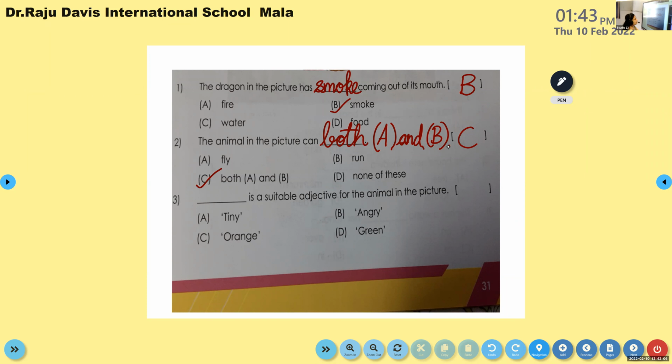Ritika, unmute and read question number three. Dash is a suitable adjective for the animal in the picture. For the animal, the R sound is not needed. For the animal in the picture. Yes. Read the options. Option A, tiny. Option B, angry. Option C, orange. Option D, green.